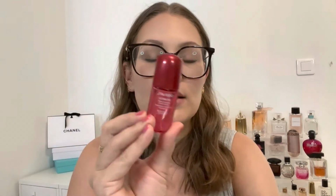Next up is the Shiseido Ultimate Power Infusing Concentrate. This was really nice, actually. A little goes a long way, and I would use it on my entire face, my neck, my chest. I did really like this, and I kind of noticed a difference just with how my skin looked, and I would consider repurchasing this, but I don't think I would. I think there are still other serums that I prefer over this, but this is definitely more of a 7 or an 8.